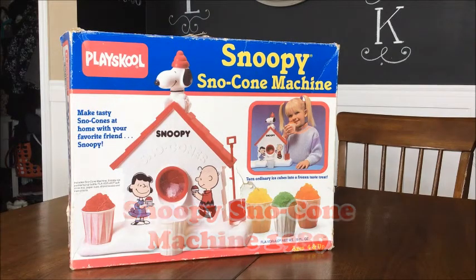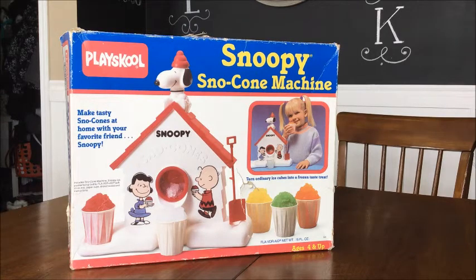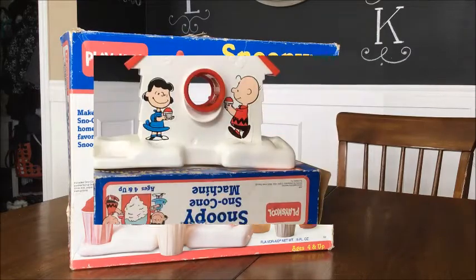The Snoopy Sno-Cone machine is actually considered to be one of the best top 100 toys in history. Still to this day, they are being produced by Crazy Art. I think that's the name. Yeah, so they're still on the assembly line and they're still churning this stuff out. I'll open it up and give you guys a close-up on the accessories.